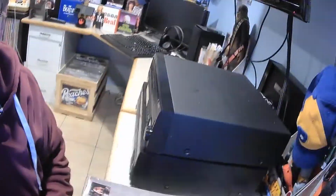Wanted to show off some stuff that I found recently at Half Price Books. At Half Price Books, one thing they do have are Laserdiscs. I collect Laserdiscs. If people do not know, I do have two players right there. They're stacked up on each other, hooked up into the big TV that's here in the room.